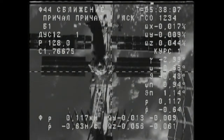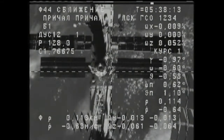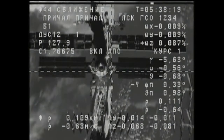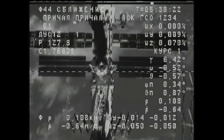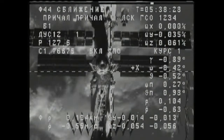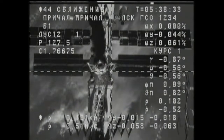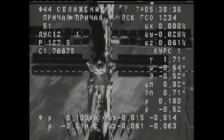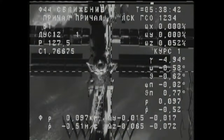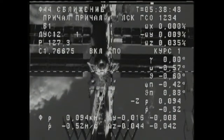Correction, 10 minutes. Now the view from the Progress vehicle, again, you can see in the lower left-hand corner the distance, now just 114 meters away from the station. All systems still running smoothly for a docking, just a few minutes away from now. In the middle of the crosshairs on the screen, that center point you'll see as Progress continues to move in closer to the station, that alignment of the center point with the docking target, that's just underneath the docking port on the Poisk docking compartment. That's all coordinated by the core's automated docking system that essentially sends signals back and forth to a corresponding antenna on the Russian segment on the International Space Station to update navigational information for the Progress's computers.